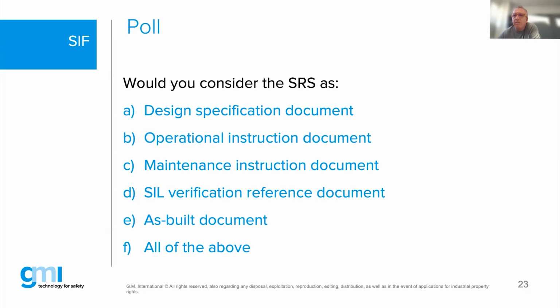Right. Well, clearly some people think the SRS is from the engineering companies and is in a design phase. This is true, but remember, the ownership is with the end user, because at the end of the day you will have to use that document. So clearly the operators need it, the maintenance people will need it. And if you would like to do some self-verification on your specific safety system or safety loop, you need to have a reference document for that.